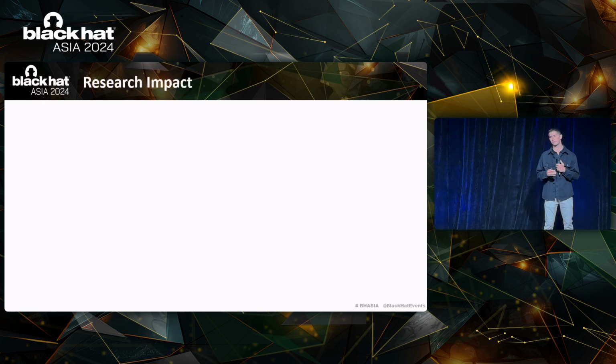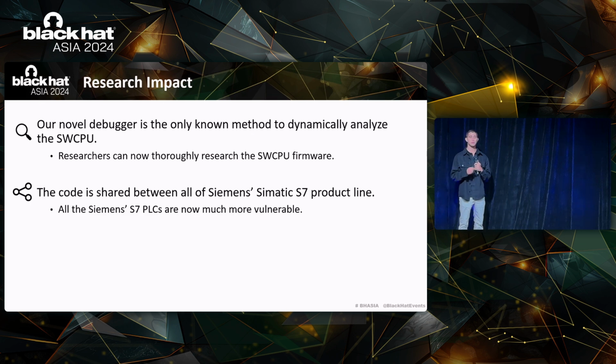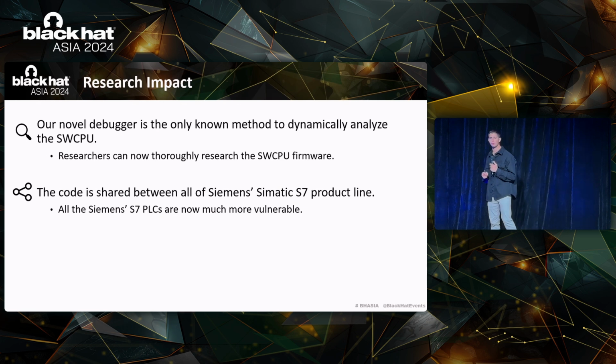So what is the impact for future researchers? You may not have noticed, but we just entered a whole new age of PLC research. For the first time ever, the software PLC can be dynamically debugged, and researchers can thoroughly examine and investigate the software PLC's firmware. But that's not all. Because all of Siemens' Simatic S7 product line share most of their code, all of Siemens' latest and newest PLCs are now much more vulnerable.